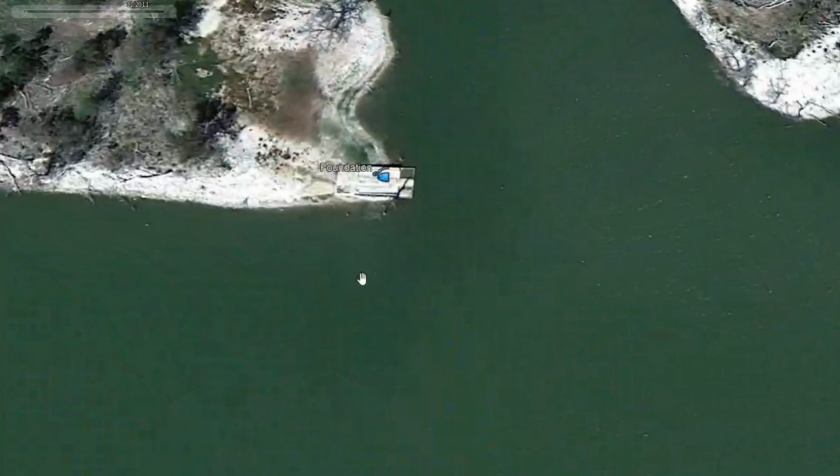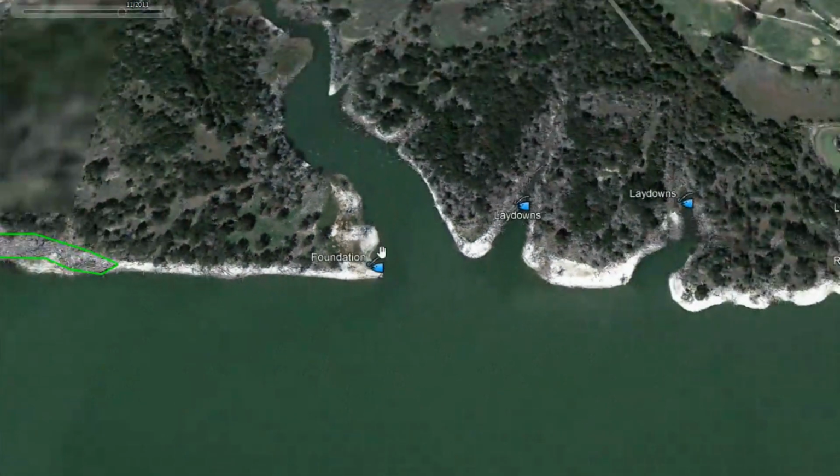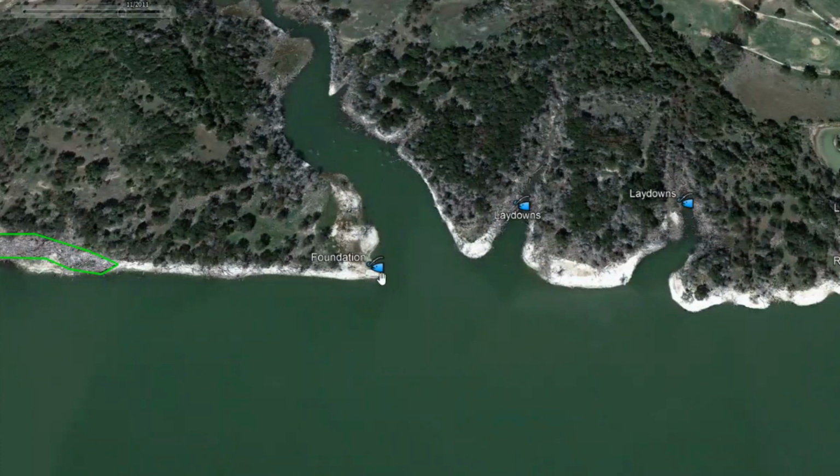So this is 2011 now, and you can see you have a full foundation out here that you can fish around. I would work that foundation big time. That's going to be a fish attracting magnet, a really good area to try to find some fish.